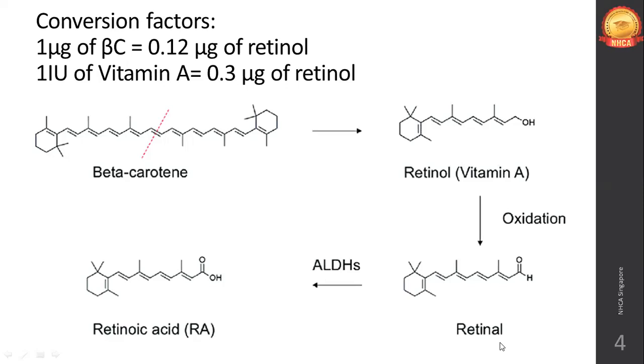It will be stored in the soft tissues of the body like brain, spleen, bone marrow, etc. From there, it is not converted back into retinol.